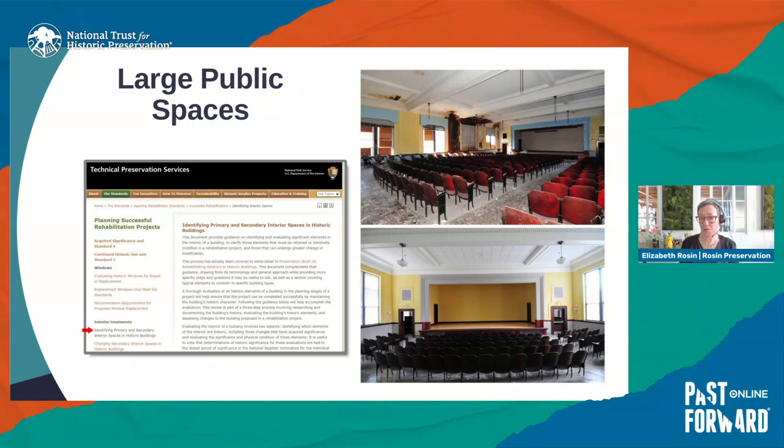But we've also seen projects where a section of the auditorium is subdivided off to create a separate use, or the area behind the proscenium, the backstage area, is subdivided again for a separate use. This is another topic where NPS offers a lot of guidance online that shows how other projects have grappled with the question and incorporated these spaces into their rehab project.